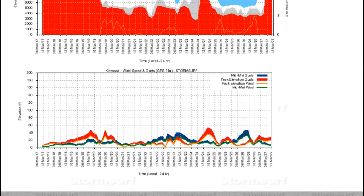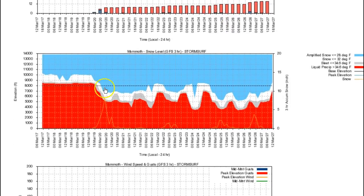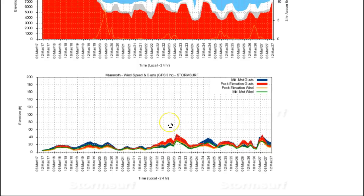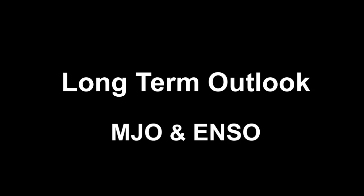And let's go take a quick look at Mammoth. In Mammoth, basically a foot of snow. Again, the virtue of their 8,000-foot parking lot elevation. No rain expected once the snow starts. Winds, not bad, 40 knots. Probably no real closures for that. So, more snow, again, for the Sierra, and rain for California. Not a bad thing. All right, let's go take a look long-term.